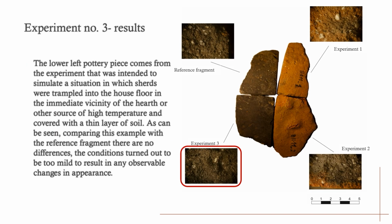In this case, it turns out that a temperature of about 500 centigrade combined with the reductive atmosphere is too low to affect the macroscopic appearance of the pottery. There are no differences in color or structure between the reference and burnt samples. In this experiment, the influence of temperature was additionally reduced by a layer of earth, which, acting as an insulator, was dried to a depth of a few centimeters.